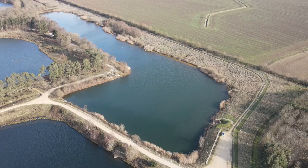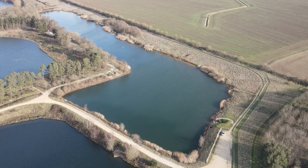It's been a while since I've been on the bank, but it's good to be out. So I'm at Norton Disney and I'm on Stocks Lake. Decided to come here. It's been on my list for a long time, and I'm actually hoping to fish here quite regularly throughout this year. So yeah, made the journey down. It's only a couple of hours from Teesside, so not too bad at all. It's just past Cromwell, if anyone's ever been to Cromwell Lake.